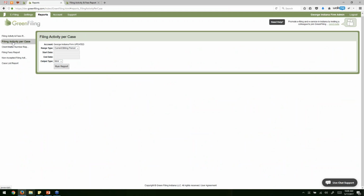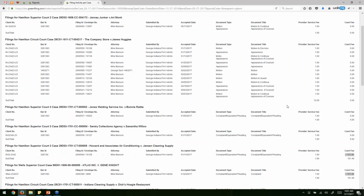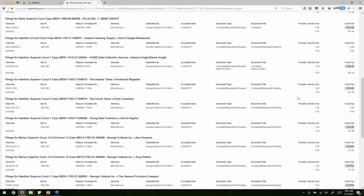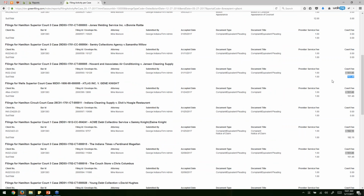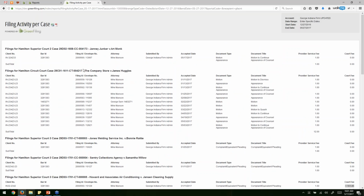There's another report, we call it the filing activity per case report. Again, you can run this for any date range. So I'm just going to expand my date range here. Click Run Report. This is essentially the same thing, but what we've done is we've grouped the filings by the case. So you can see for this case, here's all the filings on that case, and then we actually can subtotal the fees. Let's see if there's a better example of one with multiple fees. A lot of these are just single filings on a case, but you see at the bottom there's a subtotal of the fees. So this can be a useful report as well, just a different way to look at it by case rather than just a giant list of filings.